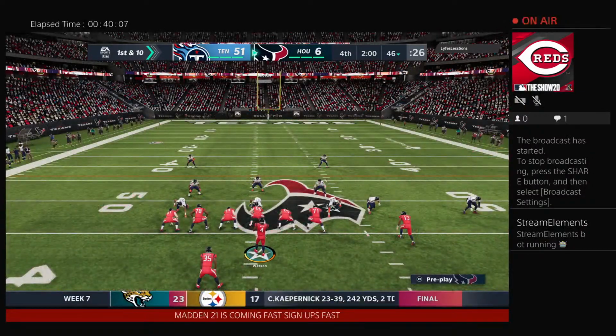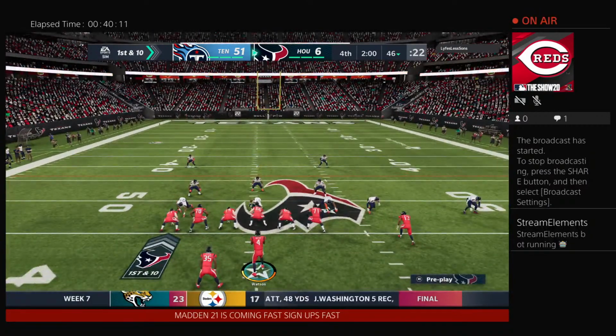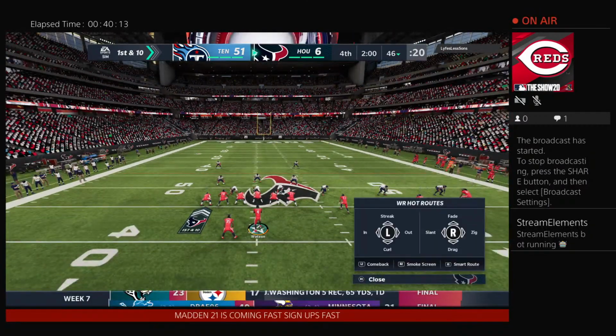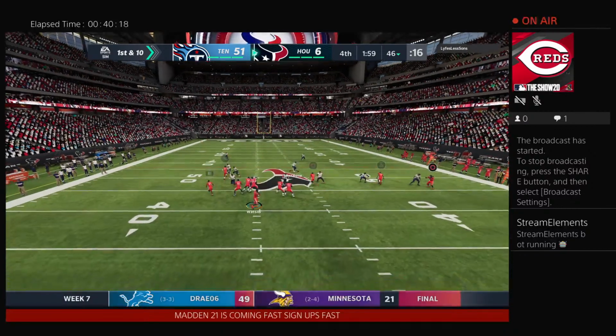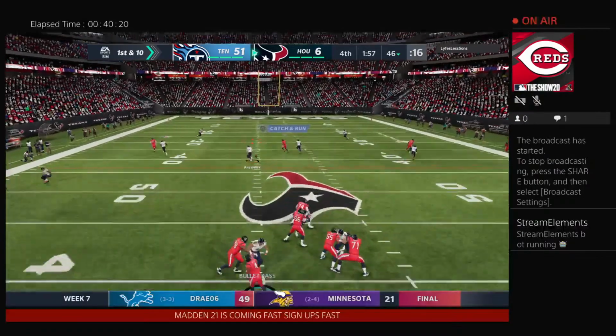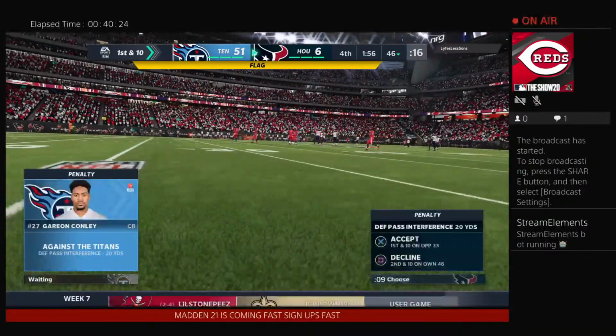So it's Texans football as we welcome you back. Couple of first downs to kick off the drive. Here's 1st and 10 up at the 46. A shotgun snap for Watson. And a flag comes in as that one falls incomplete.